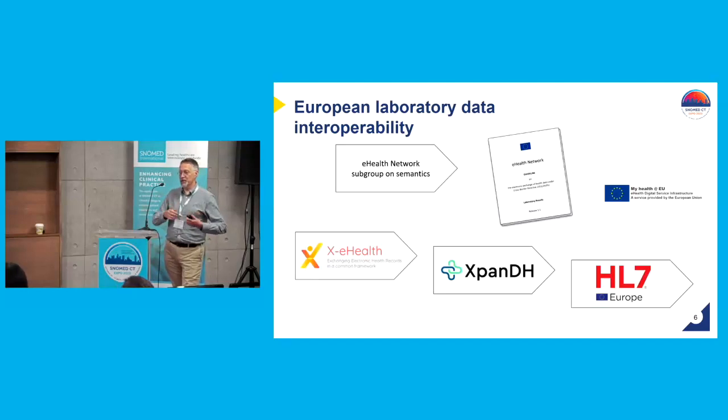In that project, a functional model of laboratory medicine, both requests and reports, was developed. Initial work to develop value sets was done. After that, the work was passed to the eHealth Network subgroup on semantics, which took that experience from Cross eHealth and developed the eHealth Network guidelines, which is the high level description of the business requirements for sharing laboratory data.